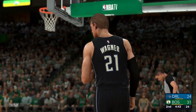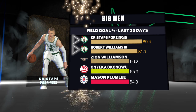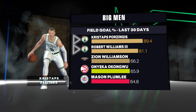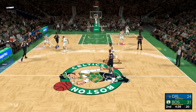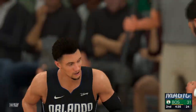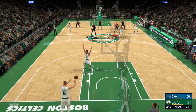And a quick check. The top field goal percentage big men over the last month. Kristaps Porzingis on top. Second is Robert Williams. The challenge for bigs is not only to create high percentage looks, but to also finish consistently. This group, they do just that. And this is a dependable group of low post scorers. They have incredible touch from close range. And I like the shot selection. Suggs recognizes when to look to score inside.